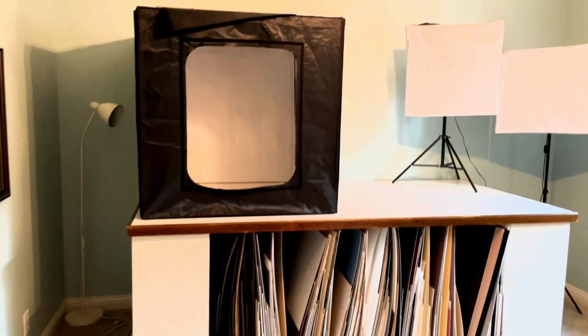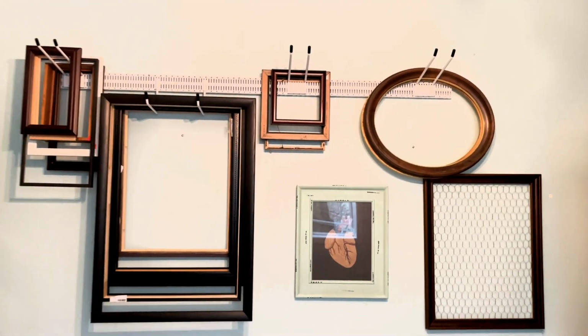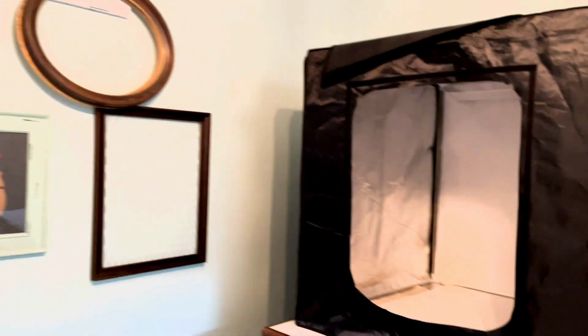And now I have all this framing equipment everywhere. So I have a lot of mats and a glass cutter, and I'm fortunate enough to know how to use that to an extent. So, one of the kids that has gone off to college, I've taken over their bedroom. And this is where I have like a little booth that I can film things in.